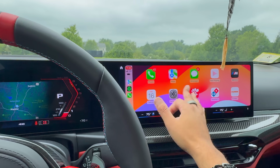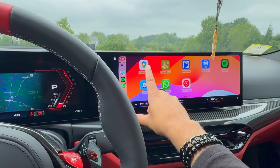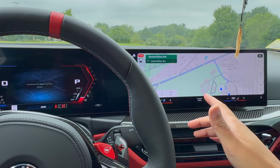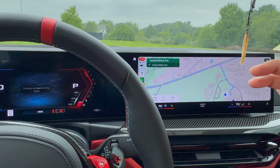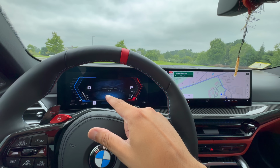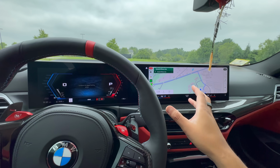Our next one that we have here is going to be Google Maps. So let's go over Google Maps. Now we are in Google Maps. Google Maps also has its pros and its cons. First off, starting with the cons, you can't have your Google Map pop up here like you can with Apple Maps. The reason being is because we are in CarPlay.